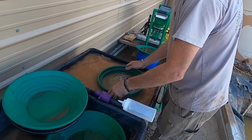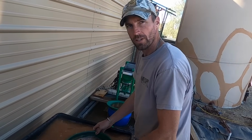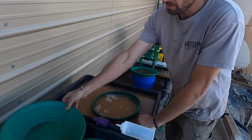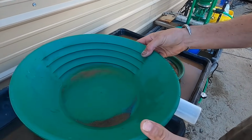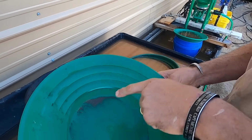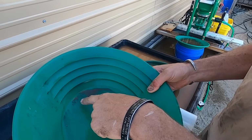Okay, Harry, tell us what's going on. I just finished running our cons through this little mini jig, and I went through and panned out the discharge of the minus 50 mesh that comes out of the bottom of this thing. Ultra fine gold. So this is what I couldn't get in the pan. So I made a super con. I gotta assay that stuff. But this is awesome. This is the stuff I missed.